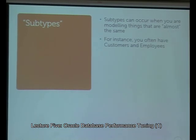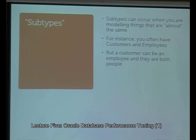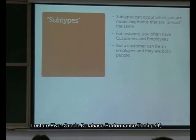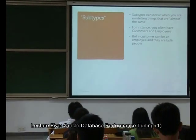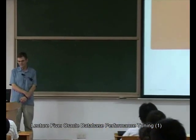Okay. Still on modelling, sometimes we have the situation where we have things called subtypes. So subtypes occur when you've got things that are almost the same. So for instance, in a lot of applications you have customers and you have employees, right? If we have a business, we have 2 types of people. We have people who buy from us and people who work for us. But sometimes a customer can also be an employee, right? You can have an employee that buys a product from the company, and both of them are people, so they've got a lot of things in common. They've got birthdays, date of birth, they have addresses, they're male or female. So they're very similar in some respects.